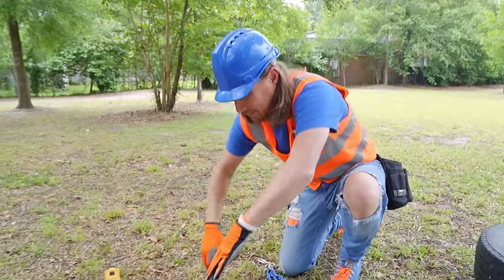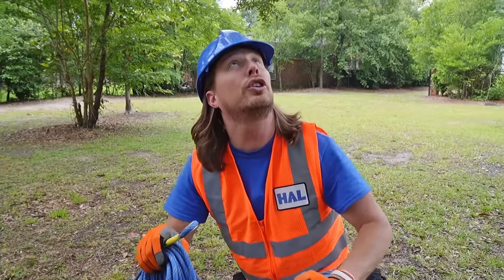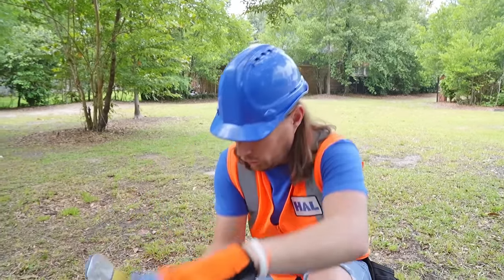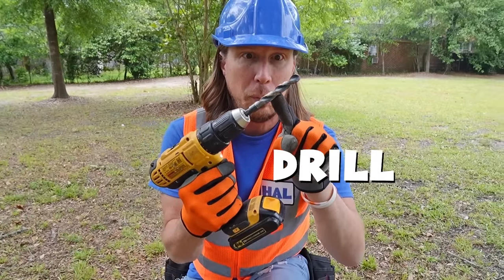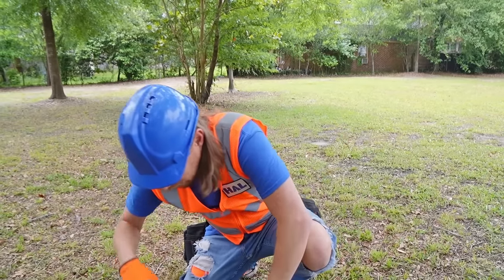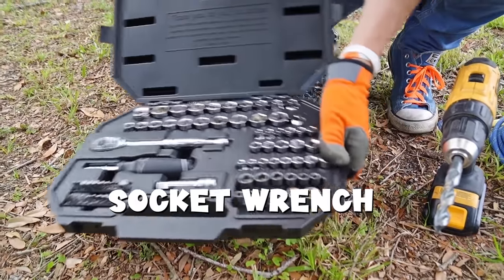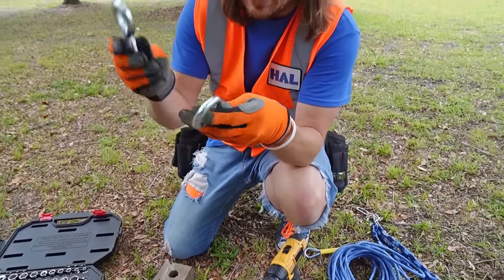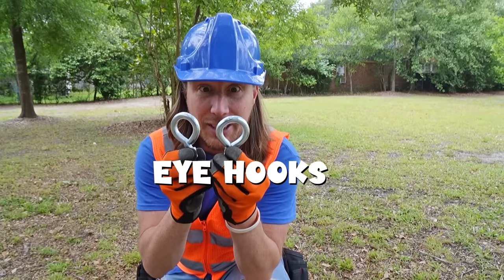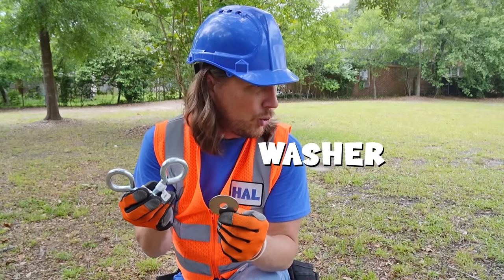Oh, and we've got some of this rope here. That's gonna come in handy because we're gonna take this and toss it over the tree, and this is what it's gonna hang by. Oh, so we got that. Oh, and look, got some tools. Got our drill with a drill bit on it. Oh, and we've got, check this out, a socket wrench. Oh, all different sizes because we're gonna need those today. Let's see. Oh, well, look at this. We've got some eye hooks. We're gonna attach these to the tires with some washers. Oh, let's get started. I can't wait till it's up. This is gonna be great.